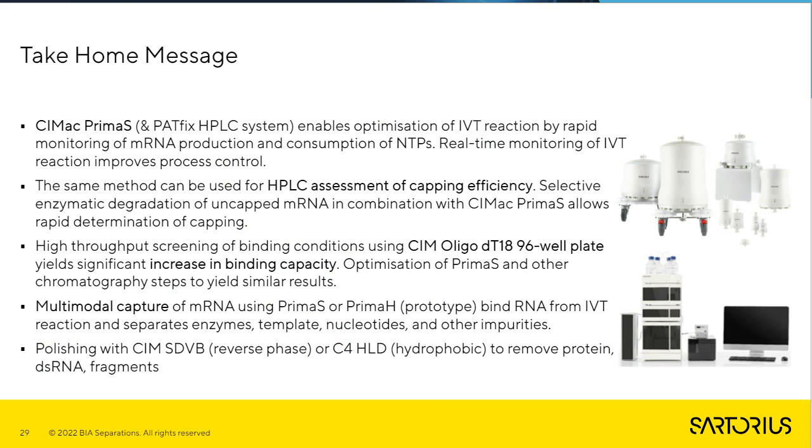So just to finish off, I've shown the CIMAC Prima S, so the PATFIX Prima S method, which allows us to optimize the IVT reaction to the point where we can effectively control how fast and how well the RNA is being produced in the IVT reaction. And we can use this also to look at the capping efficiency within an IVT process.